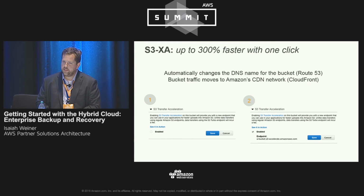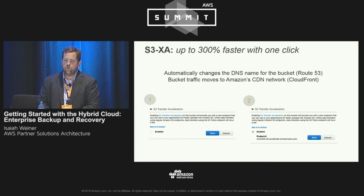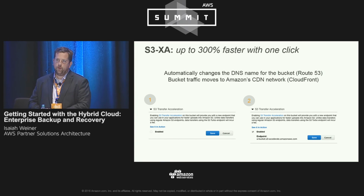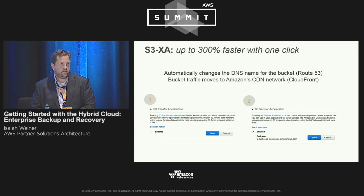And so the next thing I want to talk about is something that we're announcing today, transfer acceleration. We have created a way for you to use our backbone. It's a checkbox WAN accelerator.